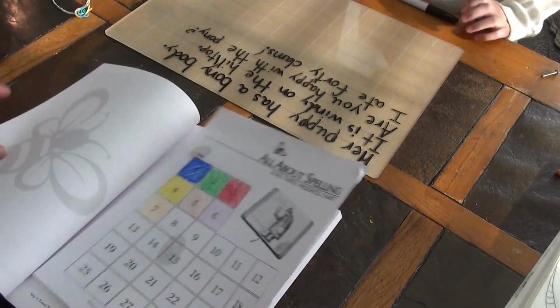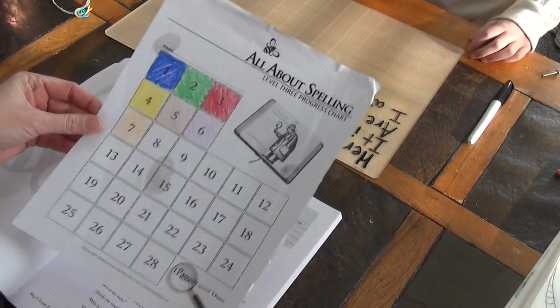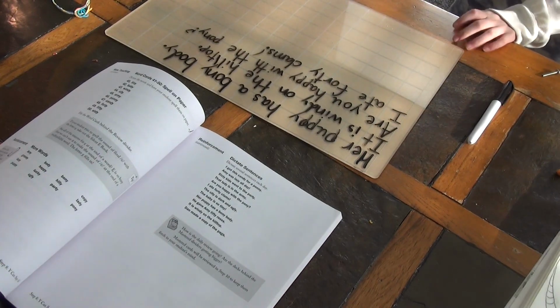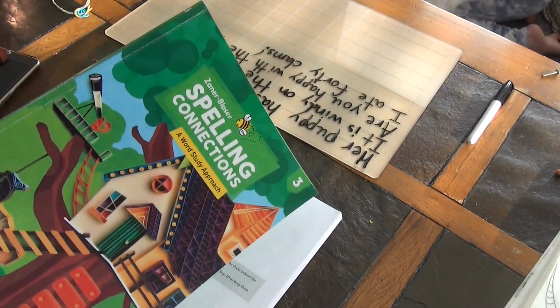So what I'm going to have her do is color in the number 8 box right here. And that way we have finished step 8 of All About Spelling. And so tomorrow we will move over into spelling connections. So we'll check back with you tomorrow.